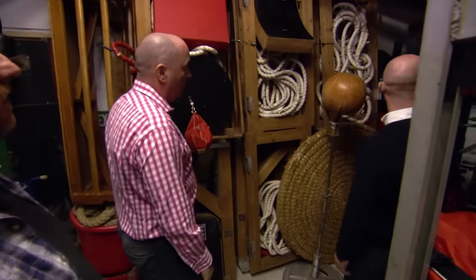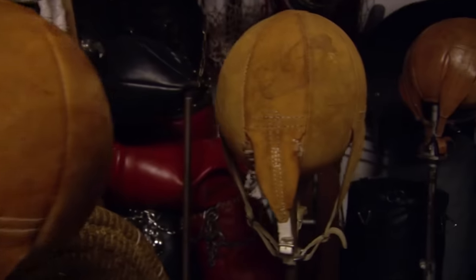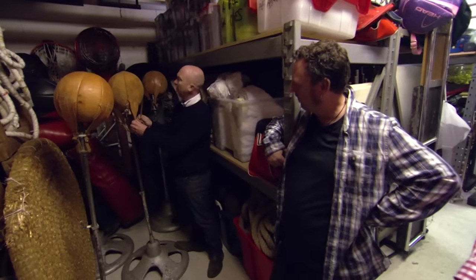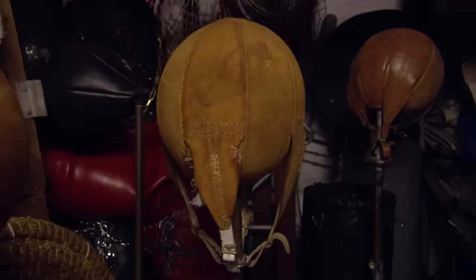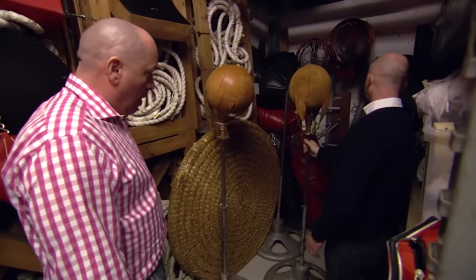Is there demand for these? Definitely. I think these I like. They're very cool. These leather and suede punching bags are from the 1920s, and the original leather and lacing is still intact. The ball sits on top of a cast iron sprung base. They're worth around £500 each. These I love.